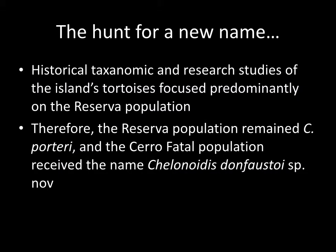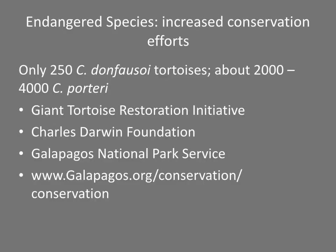So the researchers continued a further hunt for a new name. They looked further into other research studies done on Santa Cruz Island giant tortoises, and they also looked at the historical classifications and taxonomy of those tortoises, and they found that most of them studied the Reserva population since they were larger in number. So they decided that the Chelonoidus porteri species would represent the Reserva population, and the Serra Fatal population would become the new species designation Chelonoidus donfaustoi.